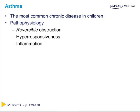And the last part is inflammation, and this is where the real damage takes place. There's both an acute and chronic component to the inflammation of asthma, but the chronic inflammation is what leads to the devastating, irreversible remodeling of the airways that leads to chronic problems related to asthma.